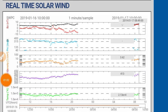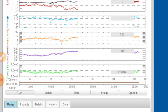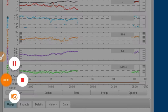Looking at the real-time solar wind, we've got a very positive BZ angle coming in right now, and quite a bit of energy in the BT there. You can see the black line at the top pane. Also, phi angle shifting. So no magnetic connection yet with that coronal hole. Solar wind density looks like it's all the way down to 3.62 protons per cubic centimeter, and we've had a small uptick in the solar wind speed due to a coronal hole wind stream there, 398 kilometers per second.